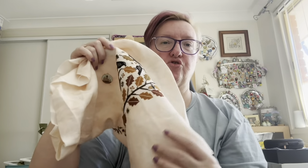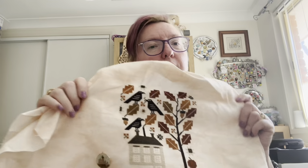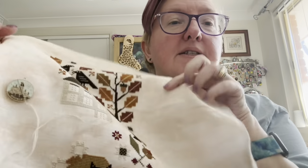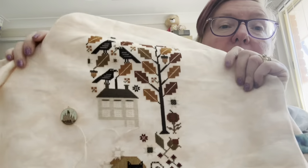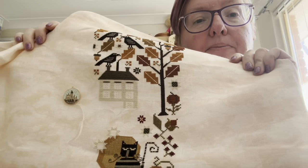I really like the strong colours of the DMC conversion against this fabric. They're really autumnal colours, and if I do say so myself, I think I've made a really good choice of the fabric for this one. I think it plays off with the colours really, really well.